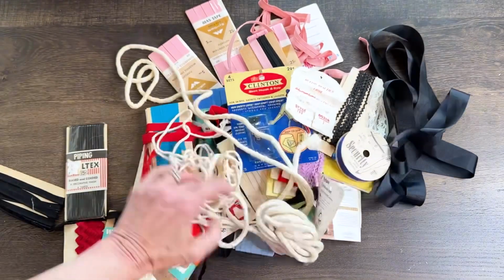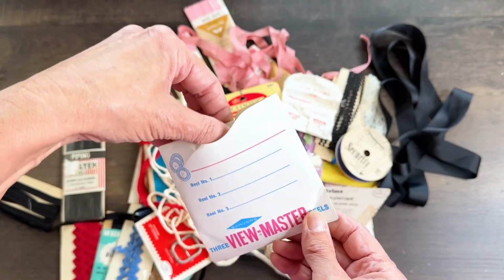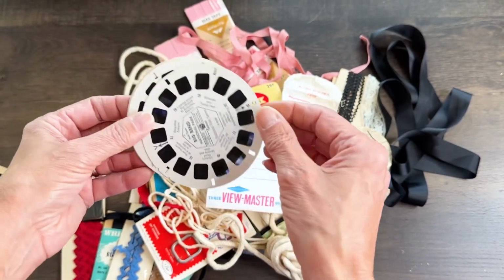Streamlined buttons. And oh, look at this. Look at this. It's a Viewmaster. I don't know what I would ever do with it, but it was kind of fun to see it.